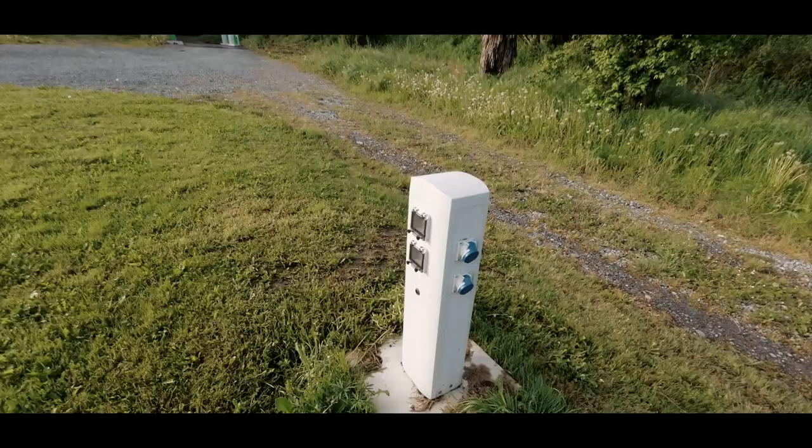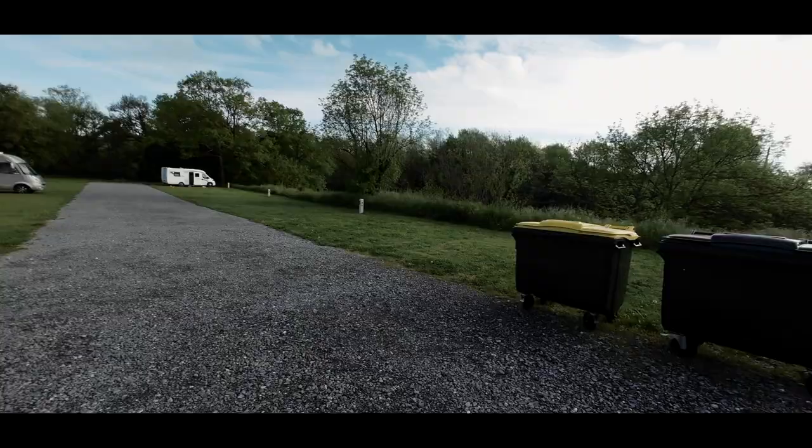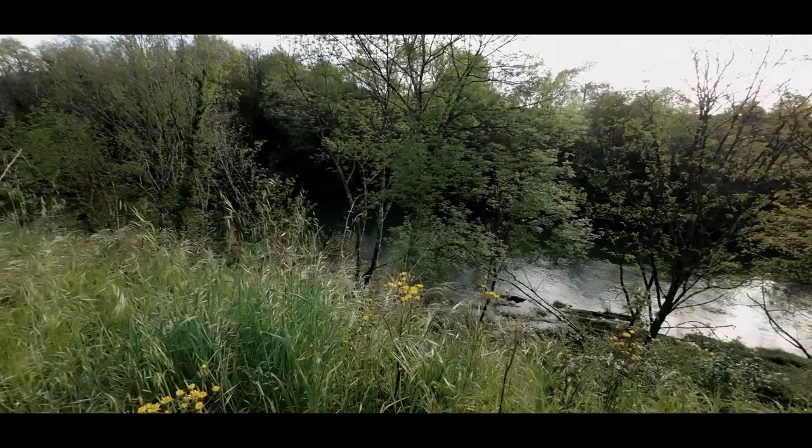Every pitch has full services. As you can see, it's just very, very pretty, and it's overlooking the river here. It's very, very quiet. Dead quiet. It was dead quiet last night. Now we're still rather tired, but we slept pretty well.